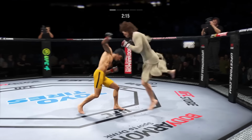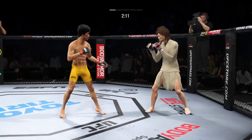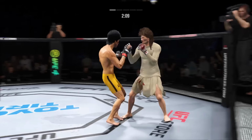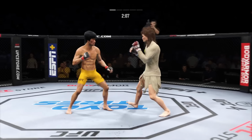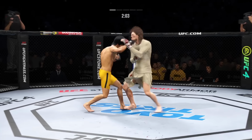Oh, he got that inside leg kick to the target there, DC. You don't want to eat too many of those. No, you can't. It starts to beat up the inside thigh. That is a technique you use to really slow down your opponent. Well-placed kick there by Lee. Both fighters throwing heat now.